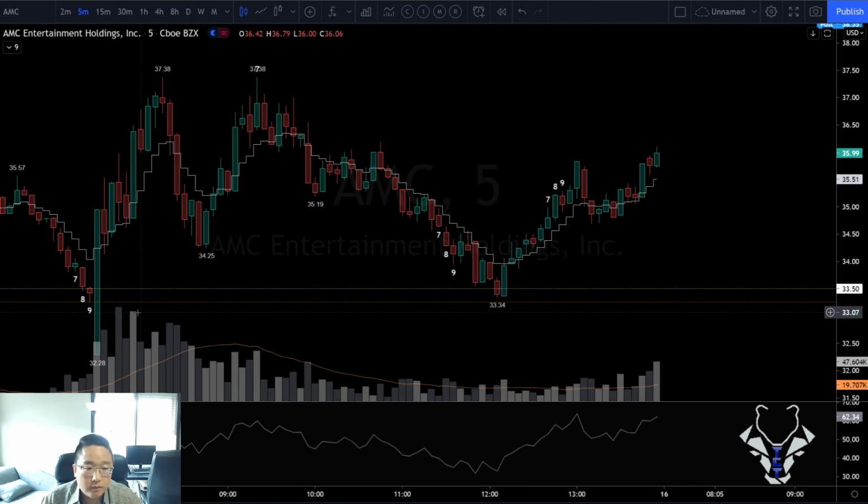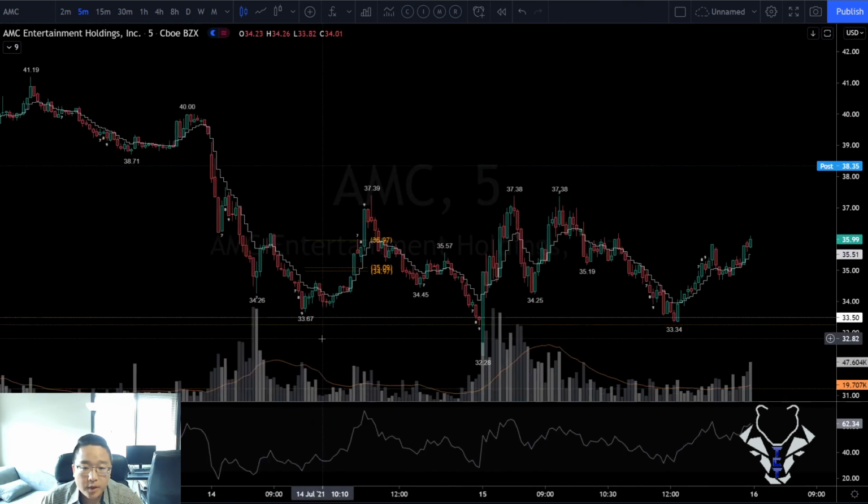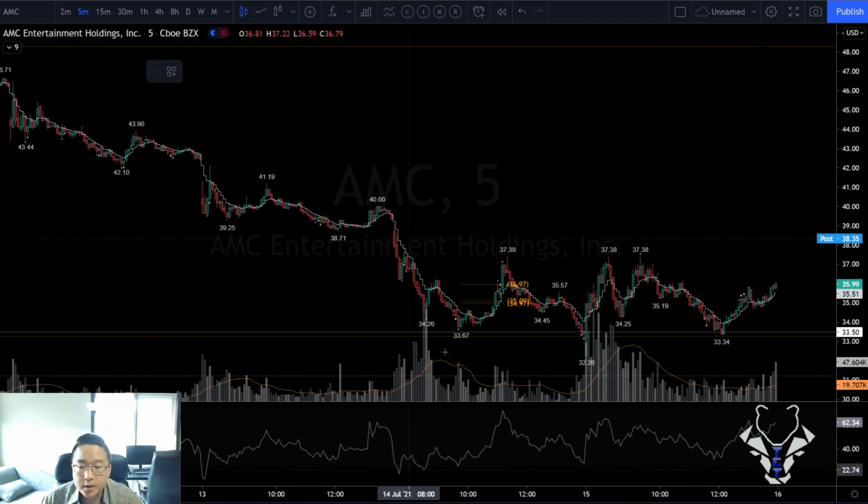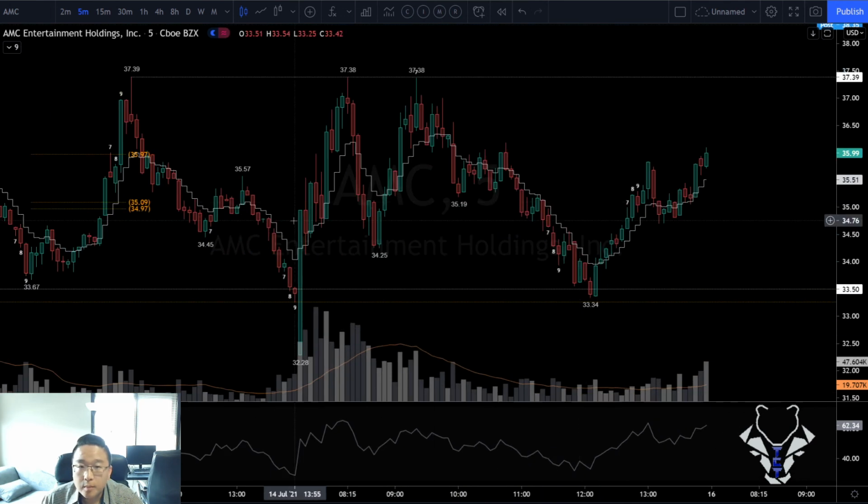Open gapped down below into the GP. Immediately started seeing buying action, and then sold off. Similar to Wish, this triple top here, but now there is a confirmed triple top. 1, 2, 3, off by 1 cent, and this is what I mean. This is your second chance.